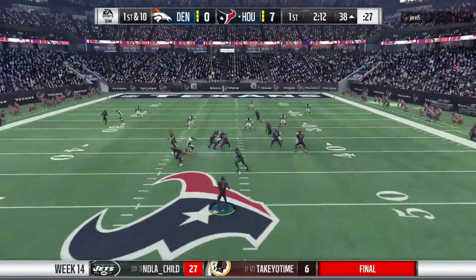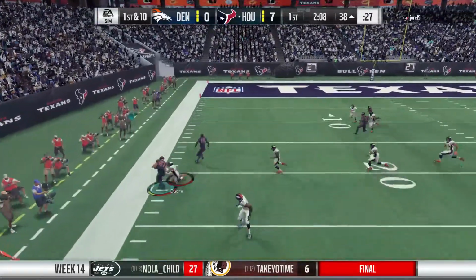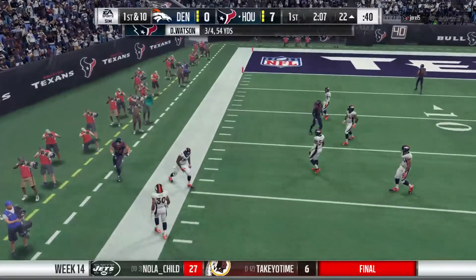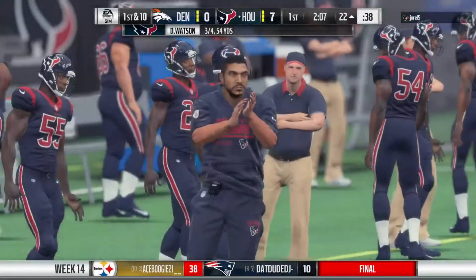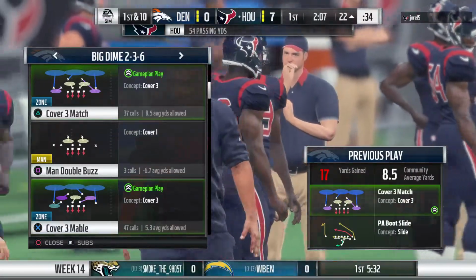Now a play fake here on 1st down. And to the left side, Fedorowicz has it. And he's going to go out of bounds. He takes this one down shy of the 20. 17 more yards on that one as they keep the drive rolling.